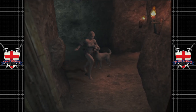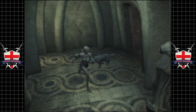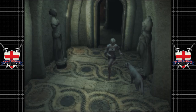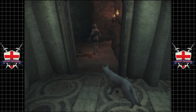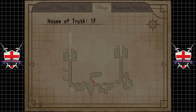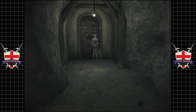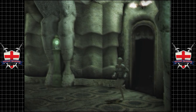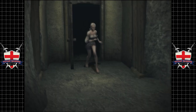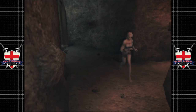Was that a door? Kind of a door. Where are we now? Right. Before we do this, let's go back and check that last door. Right, okay, so that links us up to the other side, so we've now come full circle.